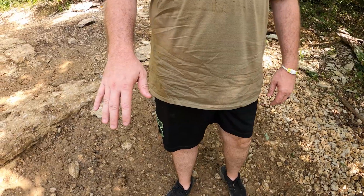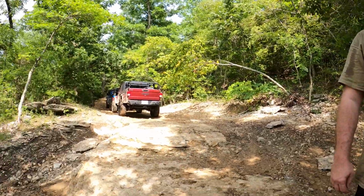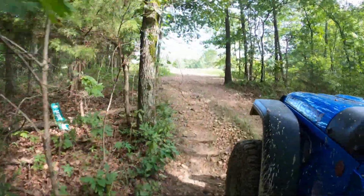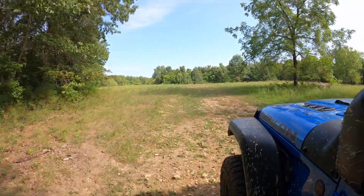I don't know what tires he's running, but dang. Good job. I was locked. He has an overlander with no lockers. Committed drive. Maybe he was more committed than I was. Loved it. Wow, a little drilling going on there. Well done, sir. Thank you. I wasn't sure I was going to make it. That was committed. Yeah, that's about as committed as I've ever been. Holy cow. We did it.